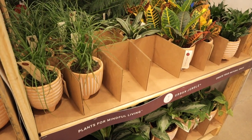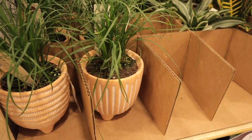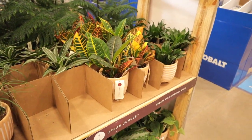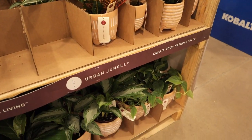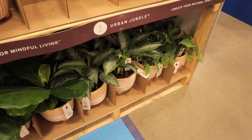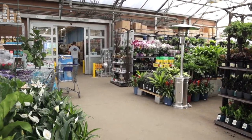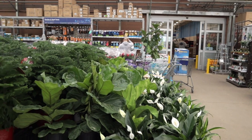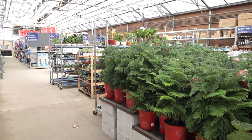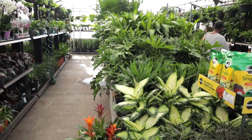So pretty. But the star of the show here, I think, are these little planters. And they're $12.98. Oh my goodness. And the larger size ones are $20. Oh, wow. People would pay more just for that pot. I have never seen so many houseplants at a Lowe's before. This is bananas.